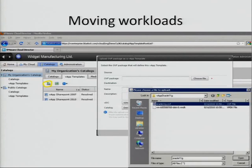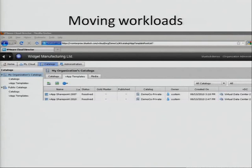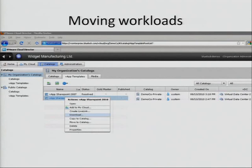pull it off of your desktop or your network drive. In this case, we've got an Oracle 11G environment. Hit the upload button. It uploads into Director. And now it's a new virtual application or virtual machine you can use.